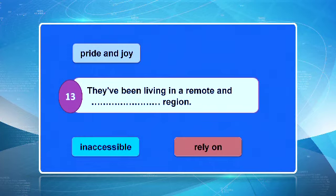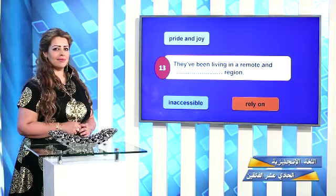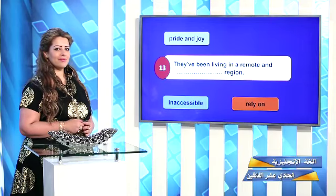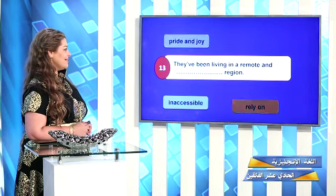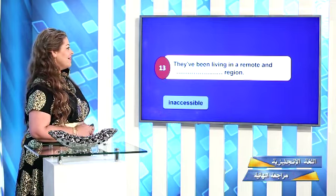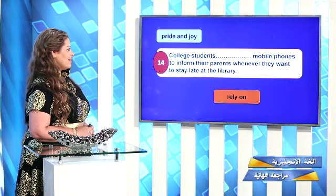They've been living in a remote and blank region. They've been living in a remote and pride and joy region, inaccessible region, or rely on. Which one? It is something you cannot reach. Which one is it? It is inaccessible. Finally, our last sentence.